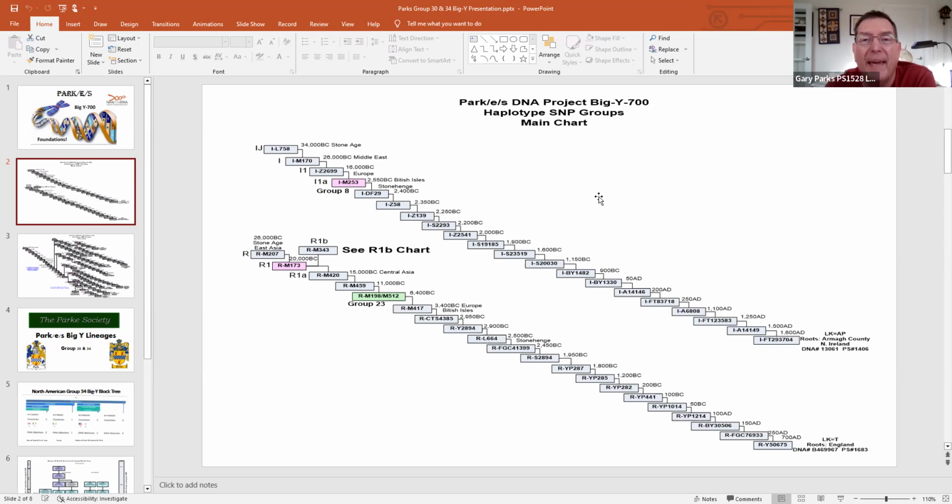This is the main chart. It has group 8, which is Ken's group. And if you go down here, he shows that he has roots in County Armagh, Ireland. And then if you go over here to the R group, which is where most of the people are from, this group here in green, RM 198, that is our Robert Parke line, lineage key T, which was the originating founding group in the society.